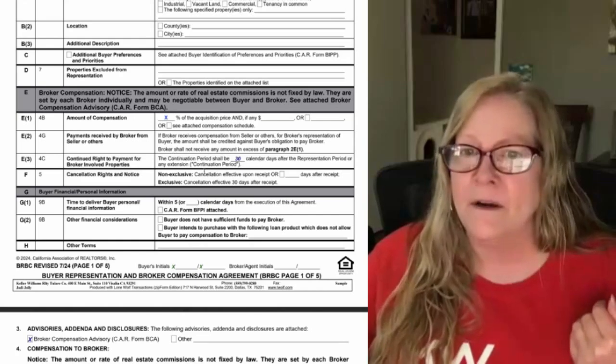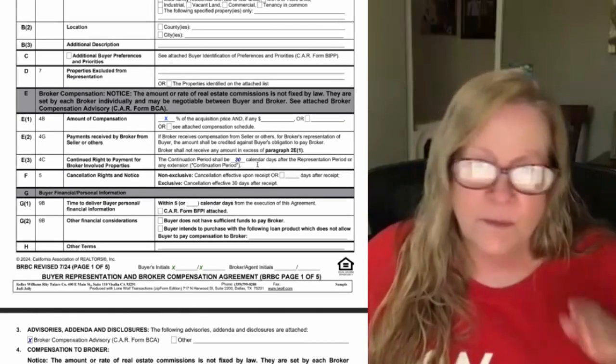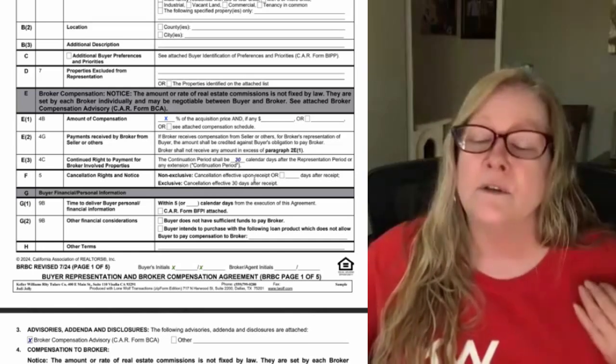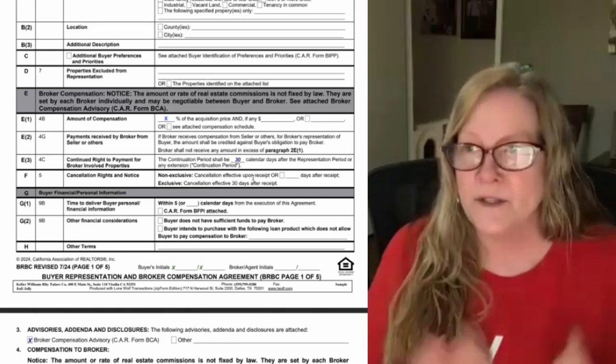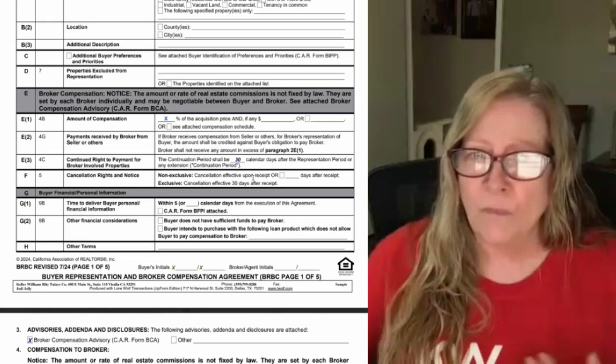And then right here, for 30 days, you could put 60 or 90, whatever you're comfortable with. If within 30 days of our agreement ending, you do decide to move forward and write an offer on any of the properties we've looked at together, then during that time period, I would be the one to represent you. Okay.